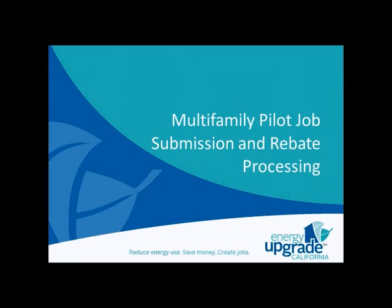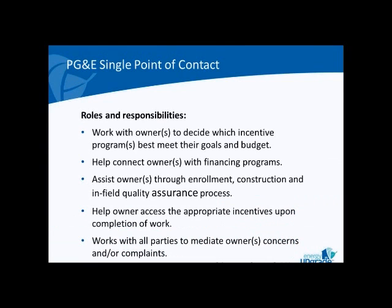So how do you process a job and actually submit for a rebate? PG&E, and this is unique to the multifamily pilot, is going to have a single point of contact. Her name is Karen Contreras. Her contact information is at the end of this presentation. And her role and responsibility is to actually work with the owner to decide which incentive programs best meet the goals and budgets. So the rater is at the table at this time also in the conversation.